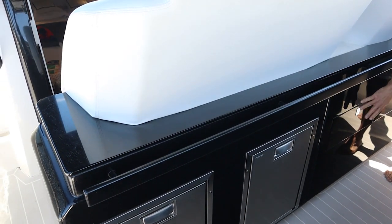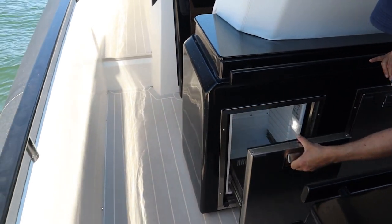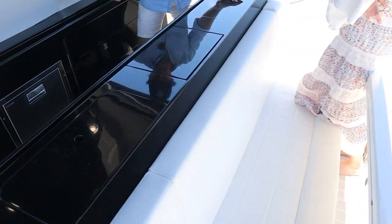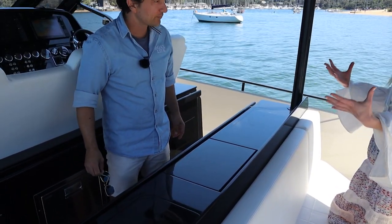And then two more fridges just here. So these are stand-up pull-out fridges. Heaps of capacity. So we've got freezer, fridge, sink, two burner just here, storage. So you really have a full kitchen. That's why it's an entertaining boat.